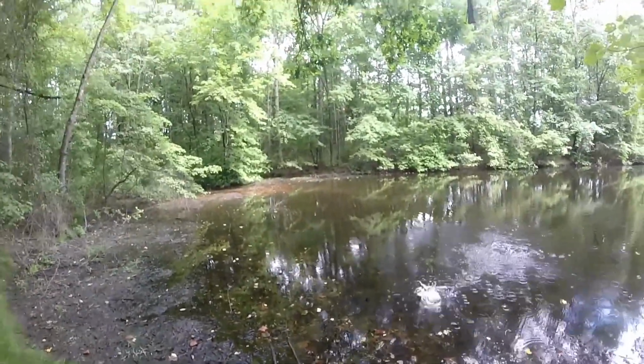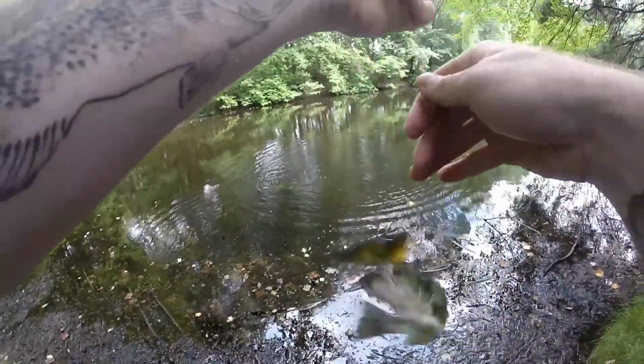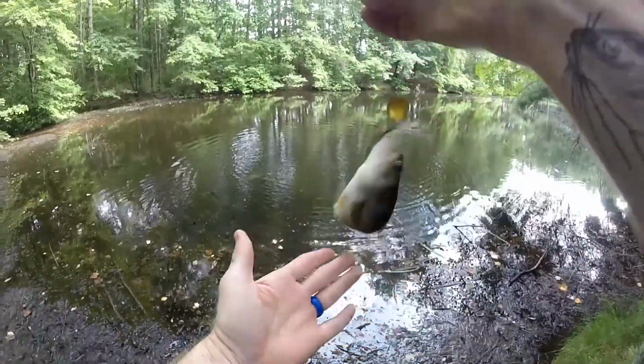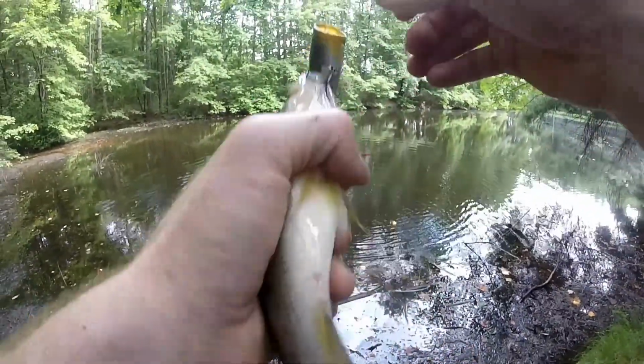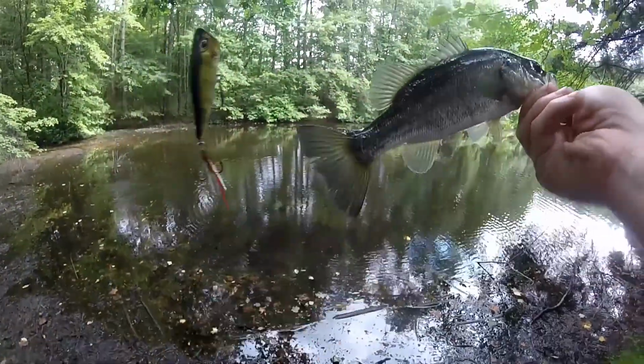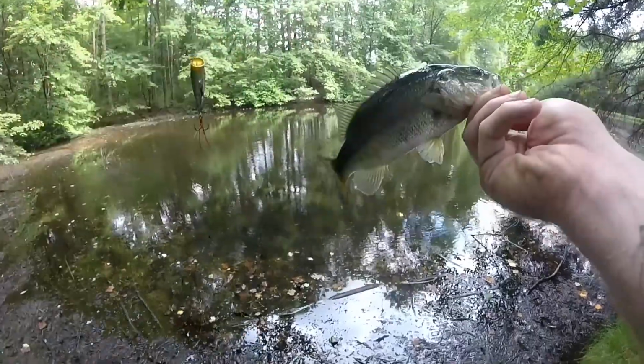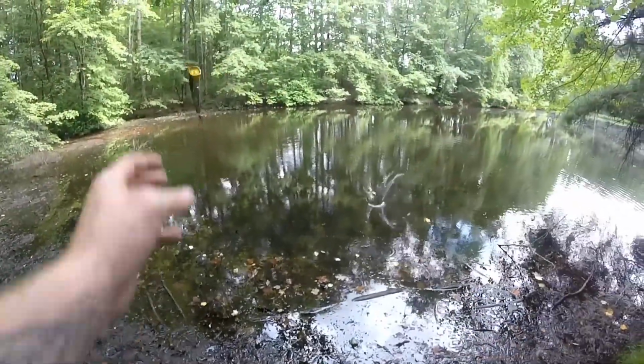Got him. Yes, he's a giant. This same one come and hit the frog. These fish are tiny. Now I've caught 2 in the popper and I still don't feel like it should count. Barely bigger than the bait. Man, these guys are little.